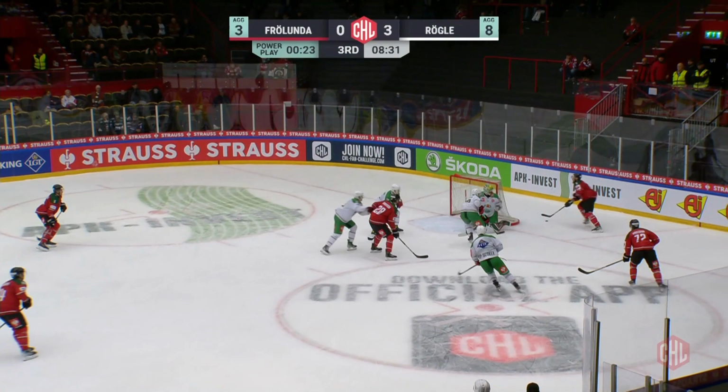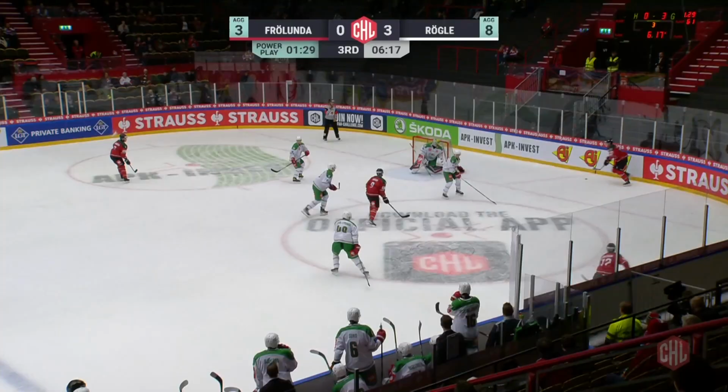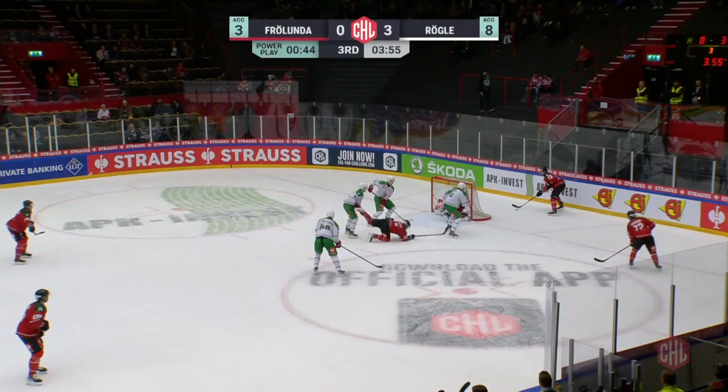Frölunda continuing to test Refalk, who made 39 saves on the night. That one from Philip Johansson. Frölunda late on another test of Refalk. The puck high in the air and gloved out of the way as Joel Lundqvist looking on with some disdain.